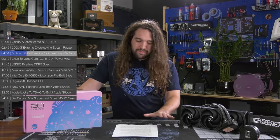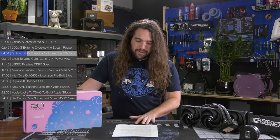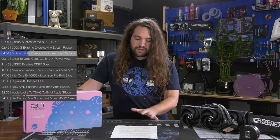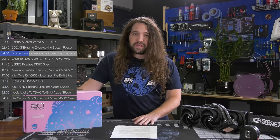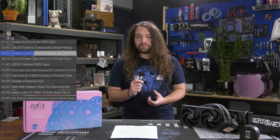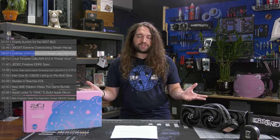But the 12-pin connections for Ampere are legitimate. As we currently understand it, it isn't likely to have an effect on the current DIY or enthusiast space. This is more of a product that's targeted towards the OEMs, the SIs, and probably the reference cards. But in speaking with several of the custom card manufacturers, even when they work with the initial reference boards, which is a design that comes from NVIDIA, they can still swap out the connectors pretty easily without having to do a whole bunch of custom designing.